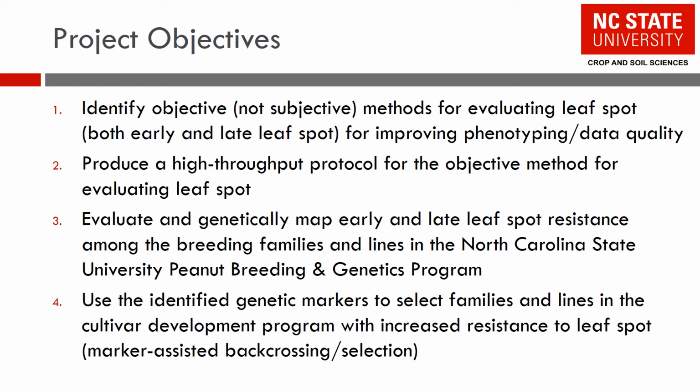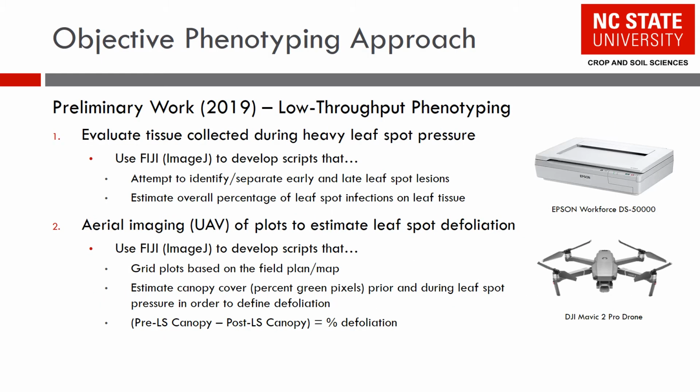For the purposes of this presentation, we'll be reporting results for the first objective only, as this is an ongoing project. The data that I'm going to show today represents some of the preliminary work that was conducted in 2019 and 2020. In 2019, representative samples of commonly grown cultivars within the breeding program leaf spot trial were assessed using developed scripts in FIJI, which is just ImageJ, to separate the visual rating into their subcomponents.